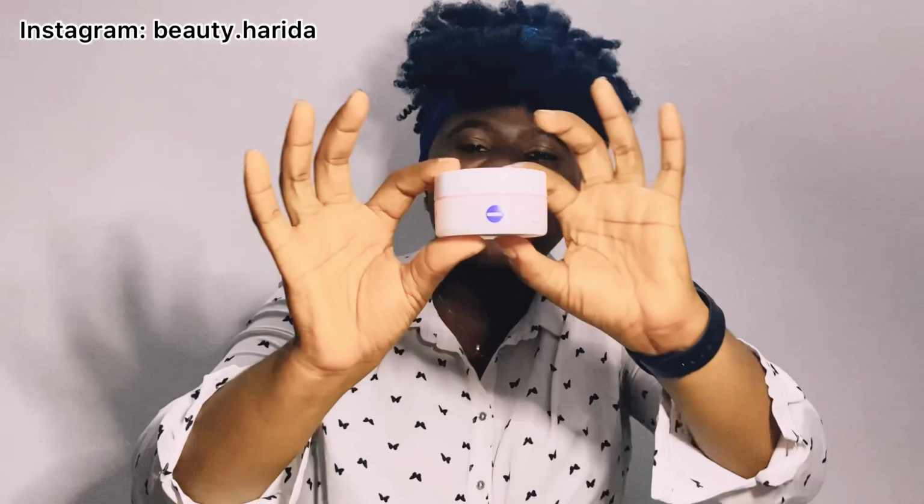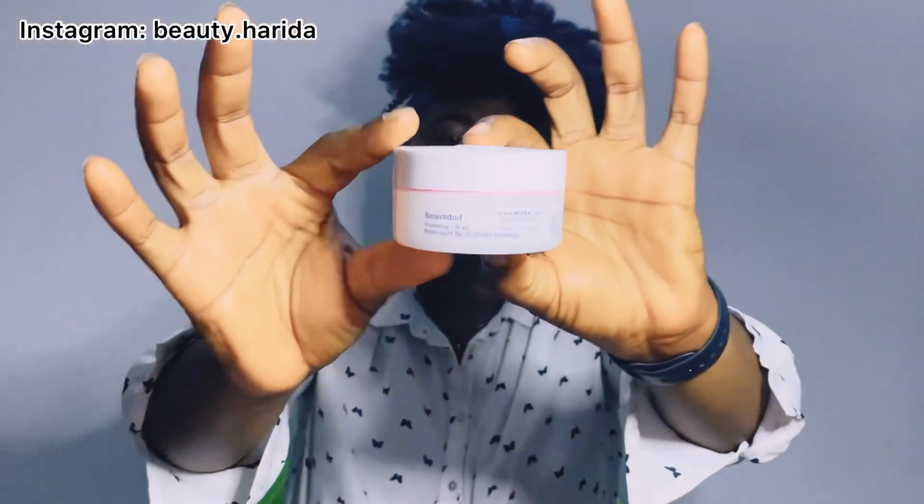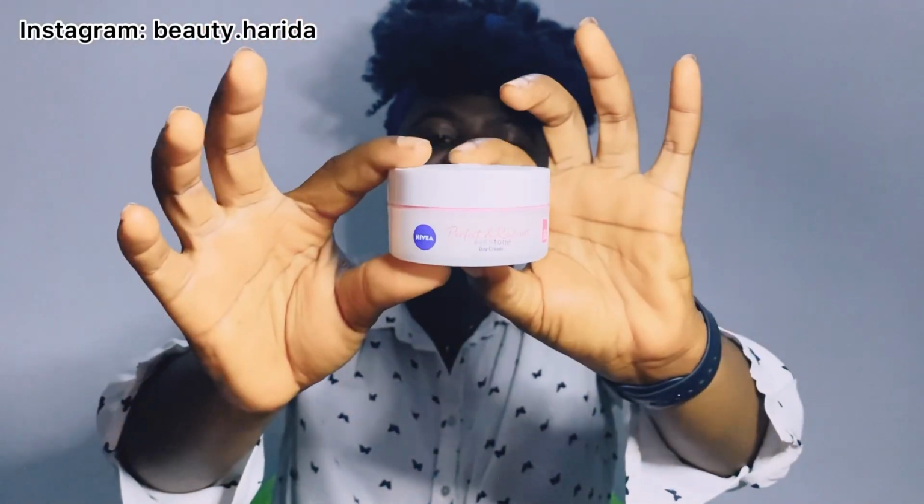So guys, this is very small. It's not that small, it's okay. It's kind of big, not that big. So I like the packaging. Pretty nice packaging, you know. Very nice and simple.